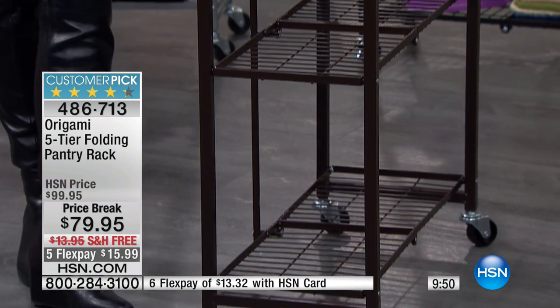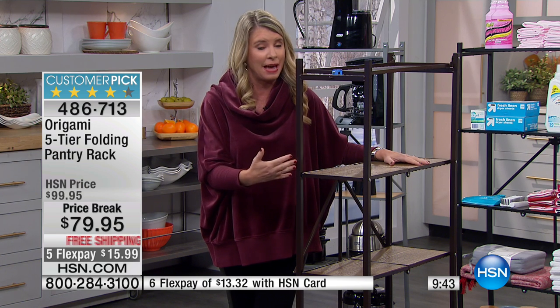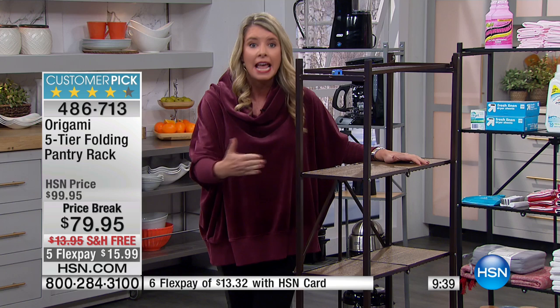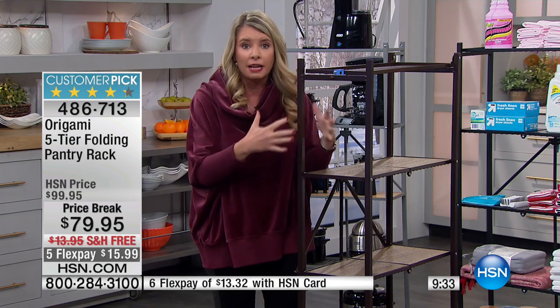And here's the deal. It's powder coated steel. And we've talked about this over and over again. And it's great in the bathroom and necessary in the bathroom because you have the heat, you have the steam, you have the moisture, you have the humidity. This is not particle board here. This is steel. So it's not going to rust, not going to chip, not going to corrode. It's not going to break down.